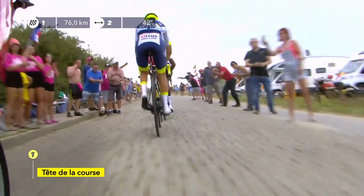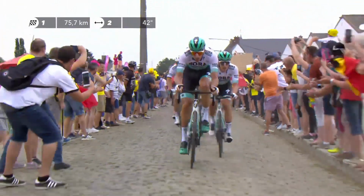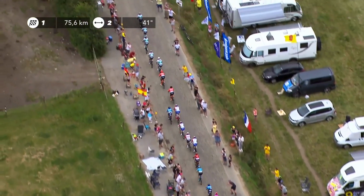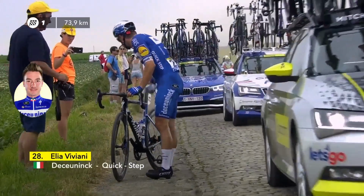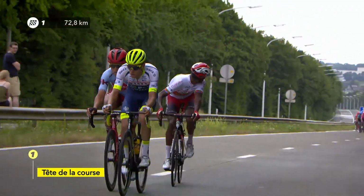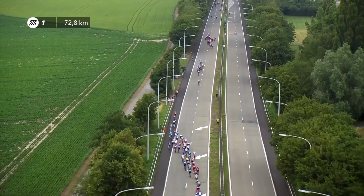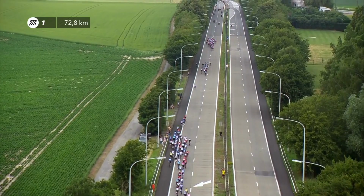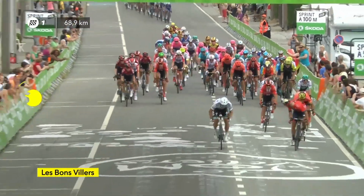Now, the sector of cobbles called Pavé Tiémont, and Bora-Hansgrohe are getting excited. They're lighting it up and taking many riders by surprise. One of the day's favourites, Elia Viviani, suffers a puncture. Potentially not disastrous for him with 75 k's remaining, but it is disastrous for the breakaway. And it's a smart move from Bora-Hansgrohe because the intermediate sprint is looming soon after, and Sagan is then able to take maximum points with ease, with only a few of his major sprint rivals in sight. Sonny Colbrelli taking second place on the line there.